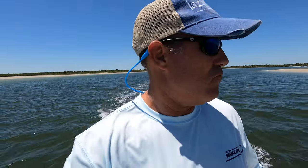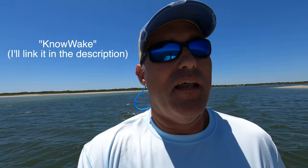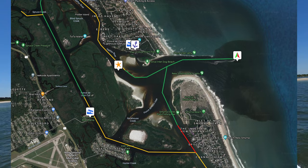One thing, if you can hear me with the wind, is that my depth sounder is not working today, so I have to just use my polarized glasses. Another great tool, if you ever get in an area and you don't know where the no wake zones are, is an app called No Wake, spelled KNOW Wake. It's a great app because it shows you where you are on the map, and in color, green if it's regular speed, yellow, red, whatever. I highly recommend it if you're in an area that you're unsure of.